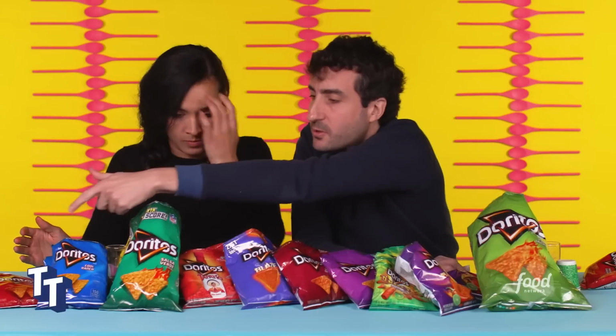Cool Ranch is definitely still my favorite. I actually am really enjoying the Flamas and the Poppin Jalapeño. So this is your core Dorito, and then these are like, in a pinch, you're at a party, you don't want to talk to people, you hang out at the snack table, any of these will get you through.